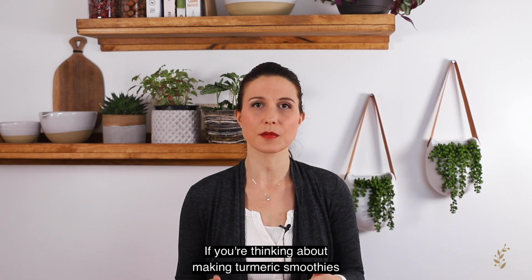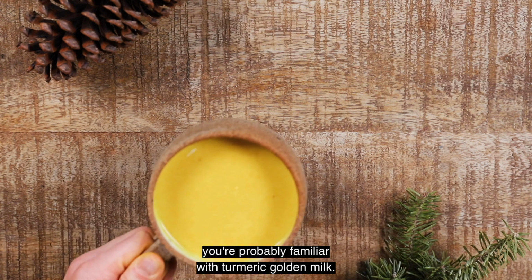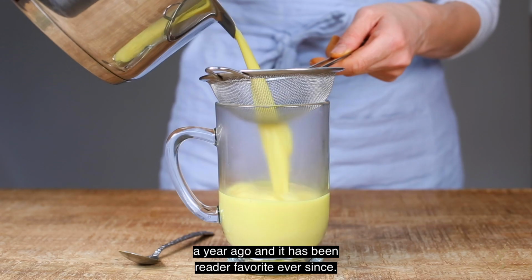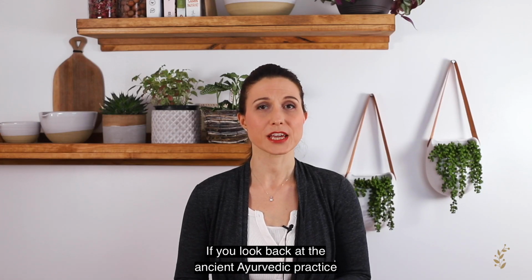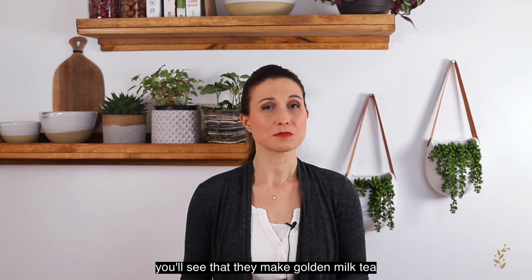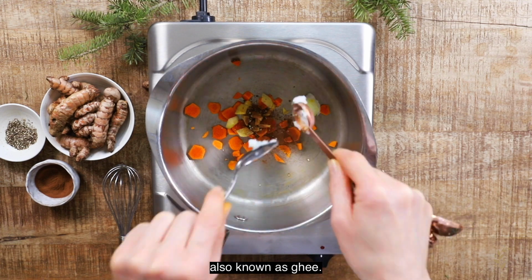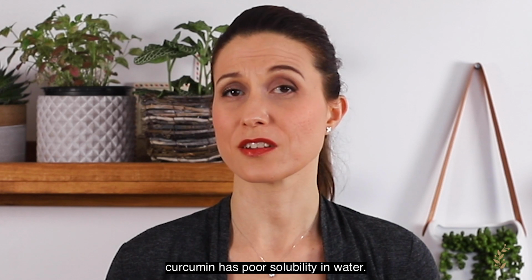If you're thinking about making turmeric smoothies, you're probably familiar with turmeric golden milk. I shared the recipe for this heartwarming drink a year ago, and it has been a reader favorite ever since. If you look back at the ancient Ayurveda practice, you'll see that they make golden milk tea with a little bit of clarified butter, also known as ghee. The reason for this is because curcumin has poor solubility in water.